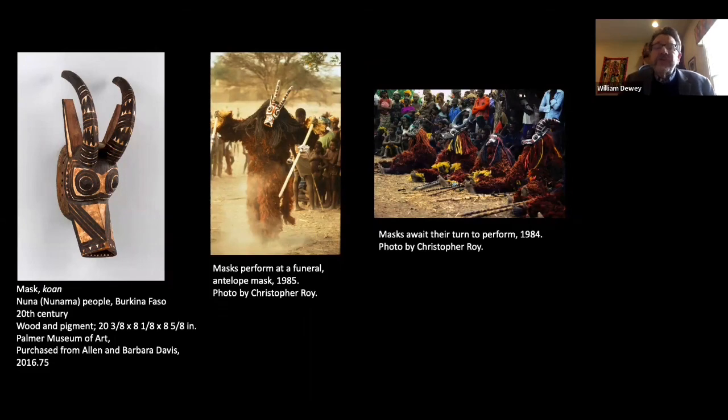They were kind of the originators of a number of kinds of masks. And on the right-hand side, you can see at a performance that there are buffalo, birds, these antelopes, etc. So they have a number of kinds of masks that many of their neighbors kind of acquired and used as well. But the Nuna, or the subgroup, the Nunama people, are quite famous for their kind of performances. And so this one depicting an antelope is called a koan. And so here it is in our exhibition that in that photograph that I had of Alan in his house, that one was in the background. And so we acquired that quite early on.